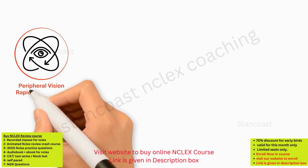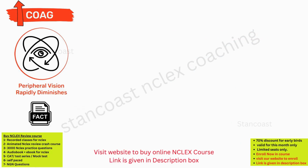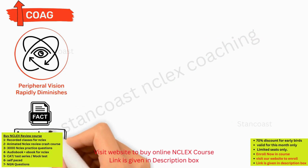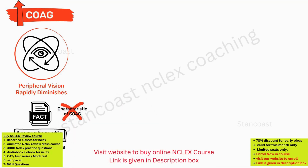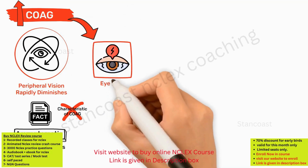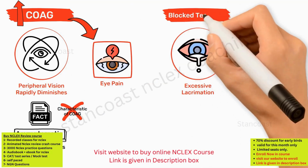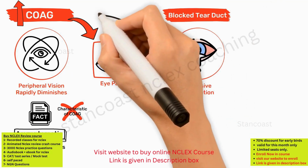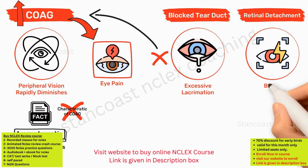Peripheral vision rapidly diminishes as COAG advances, despite the fact that the condition is typically asymptomatic in the early stages. Although it is not a characteristic of COAG, angle closure glaucoma patients frequently experience eye pain. While excessive lacrimation may be a sign of a blocked tear duct, it's not a symptom of COAG. One common sign of retinal detachment is bright flashes.